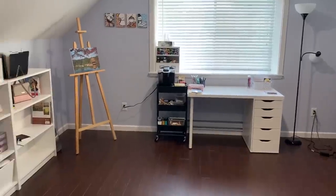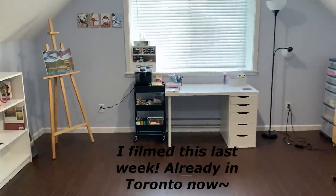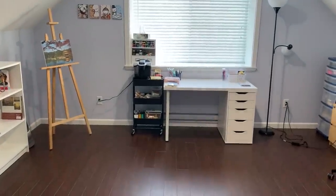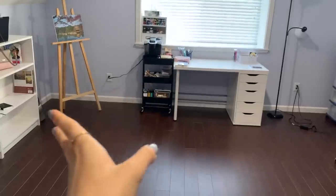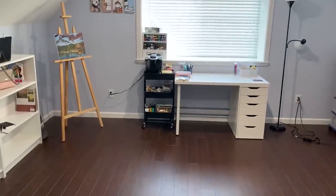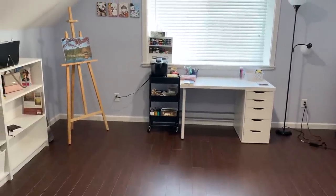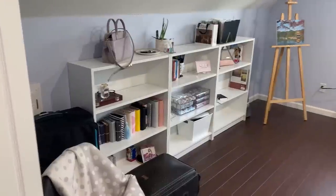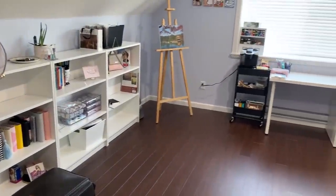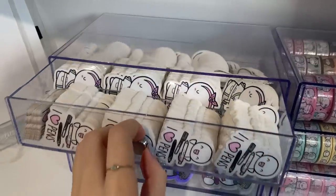Hey guys, so as you can see, I have an office tour for you guys. I do have two things I want to preface this with. The first one is this isn't the most aesthetically pleasing space, just because a lot of my stuff I have from my old place and I didn't really feel the need to spend a few hundred extra dollars so that everything's the same color.